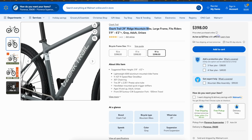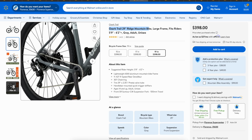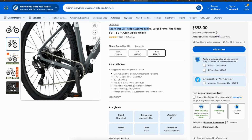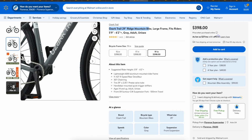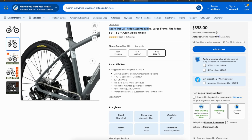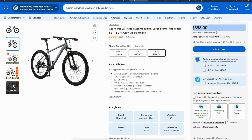This bike has recently been updated to an M.2 variant. I'm pretty sure everybody's getting the M.2. This is the original variant here pictured, but now it has a clutched derailleur. It has external cable routing, an auxiliary external cable routing that runs along the bottom. I made a video all about this. It's a better bike now than it's ever been, but the price hasn't changed. $398 and 3 frame sizes available.